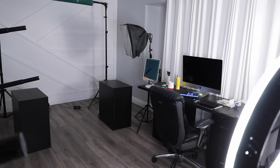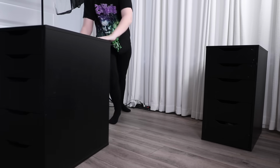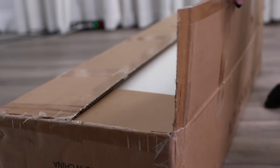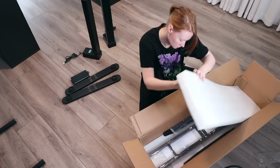Anyways, since I'm giving myself a new space, I wanted the entire room to be as spotless as it can. Even though it's an artist's room, it tends to have paint everywhere anyways. I moved everything out, mopped the floors, which I'll have to do again at the end anyways, but it was very satisfying at the time. And slid in the brand new box for my brand new motorized standing desk.